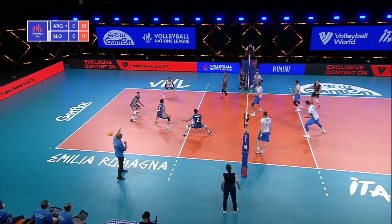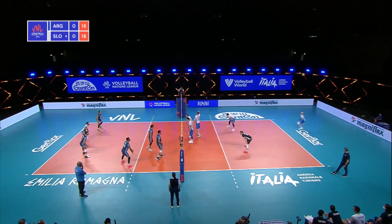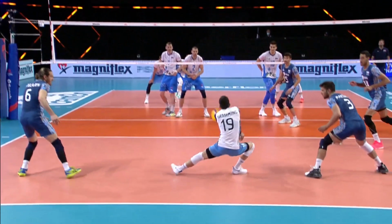Stern. Cross court, right past the block. Stern will serve as well, and he'll pick up another ace to go along with his previous ace. Look at the side spin on that.